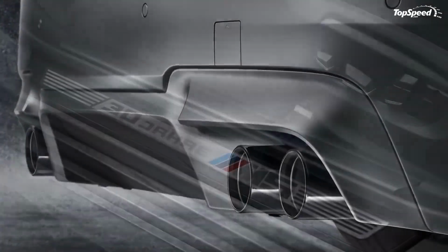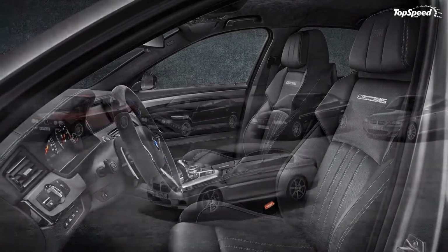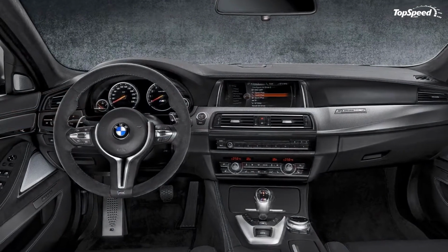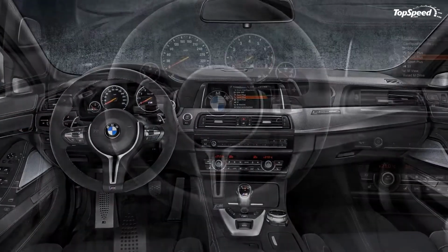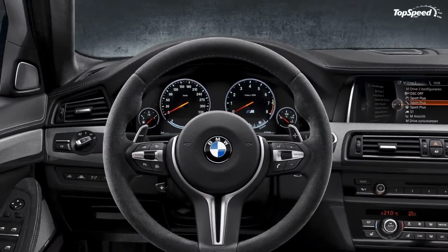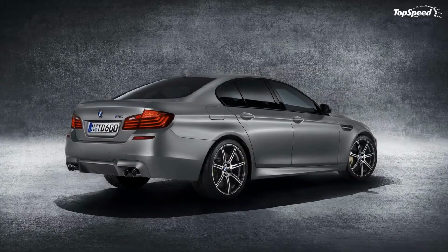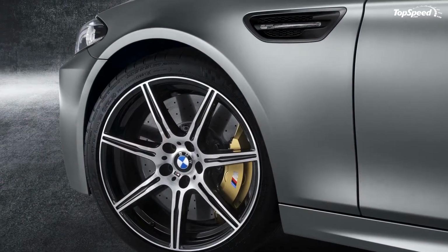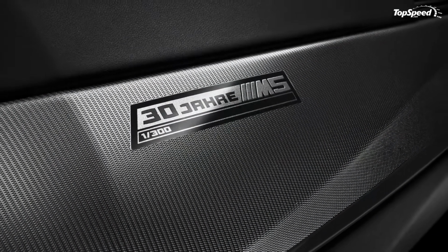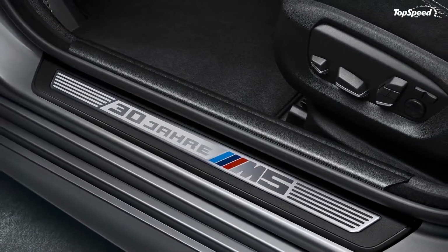Drivetrain. The 30th Anniversary M5 benefits from 600 horsepower and 516 pound-feet of torque, 25 horses more than the M5 with the competition package. The most important update resides under the hood, where the 4.4-liter V8 engine received a significant power bump via increased turbocharger pressure and engine control module tweaks. That's 25 horses more than the M5 with competition package and 40 horses more when compared to the standard M5. Needless to say, this is the most powerful road-going vehicle built by BMW.